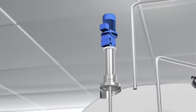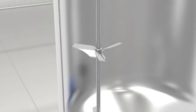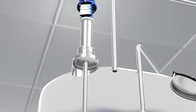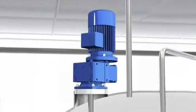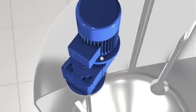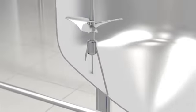We have 4 different agitator designs. Top-mounted with no bottom support, type ALT. This makes it easy to get at everything inside the tank for inspection, cleaning and maintenance, and is the ideal solution for high sanitary applications. Top-mounted with bottom support, type ALTB. The shaft is supported by a steady bearing at the bottom, an ideal solution where bottom steady bearings are acceptable.